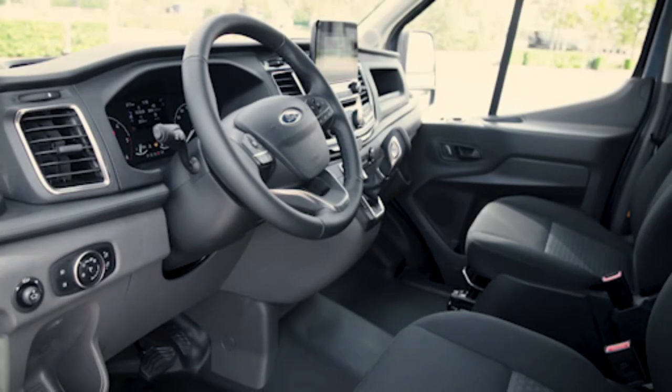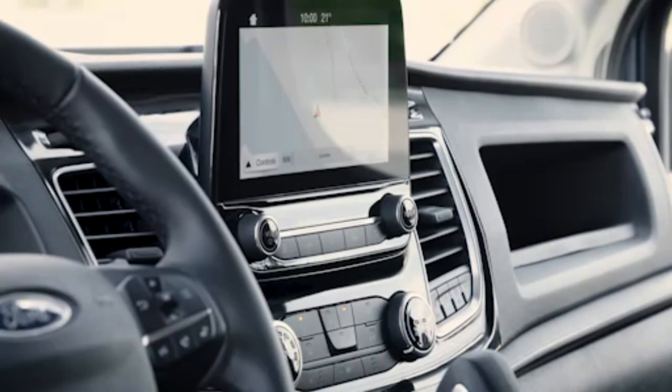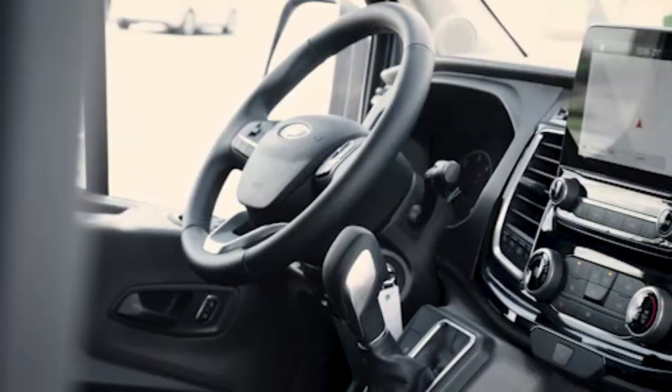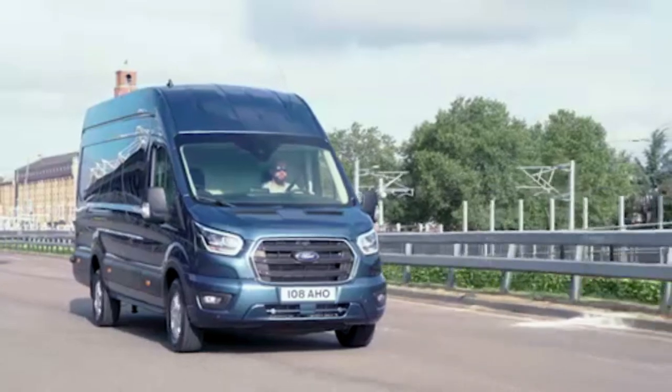Although it is the UK's best-selling large van, the Transit faces stiff competition from the van world's other big household name, the Mercedes Sprinter, as well as the likes of the Fiat Ducato, Volkswagen Crafter, Nissan NV400 and Peugeot Boxer. Despite its size, the Ford Transit is a great driver's van, thanks to its responsive steering.